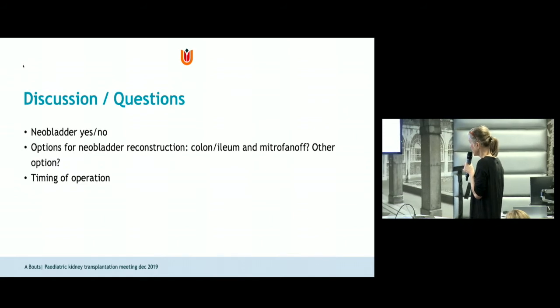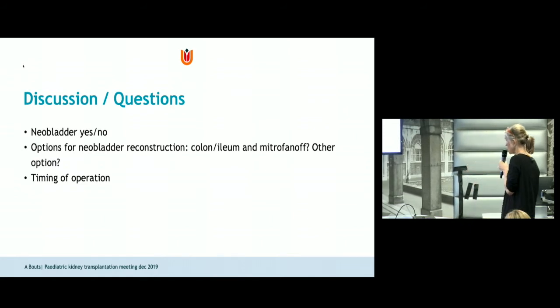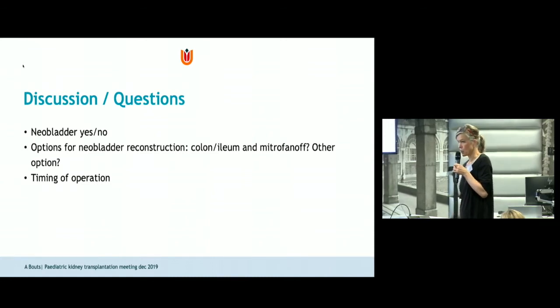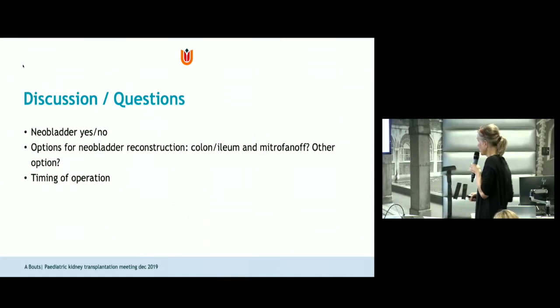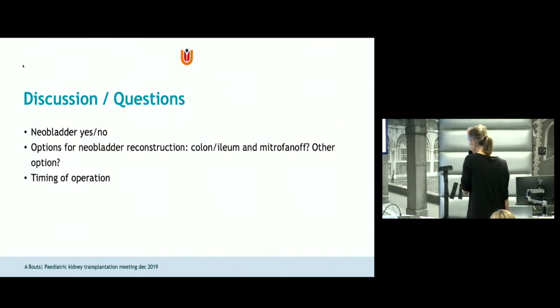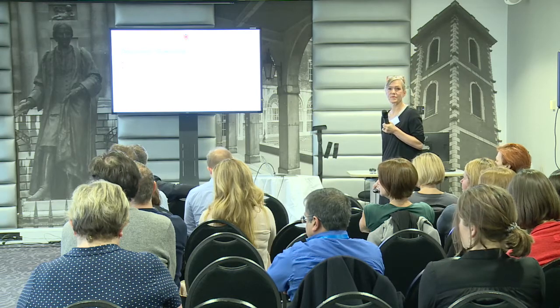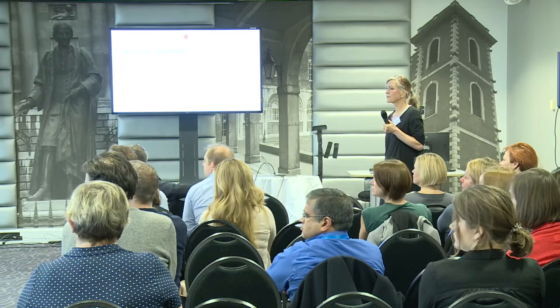And my other question is, what options for the reconstruction would you suggest? Yesterday it was already proposed with the colon and ileum together and the Mitrofanov or other options. And what would your advice be in the timing of this operation? Any views? Yelena is telling me that Nikos should comment.